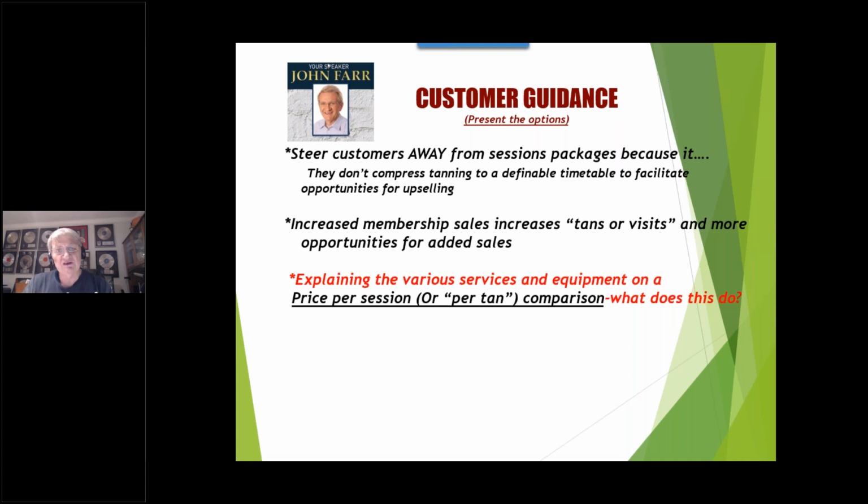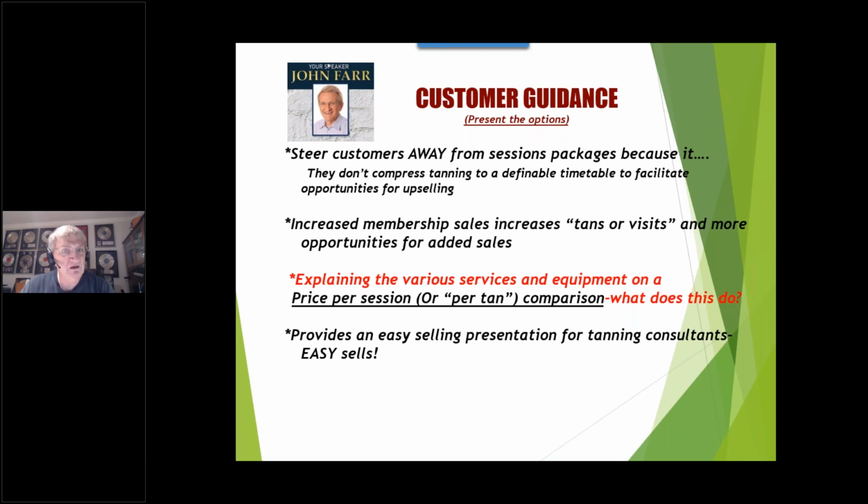When they can look at a pricing sheet where, at each level of tanning, as you go down the levels, the pricing per tan gets cheaper, assuming 12 TANs per month on a 30-day or an EFT. If you want to assume 15, if you want to assume 10, whatever, and you do your pricing, it shows that the price drops the longer that they commit. That's where you get customers to buy in on memberships and you keep them. Price per session comparison. So what does that do? A price per session or per TAN comparison is an easy selling presentation.